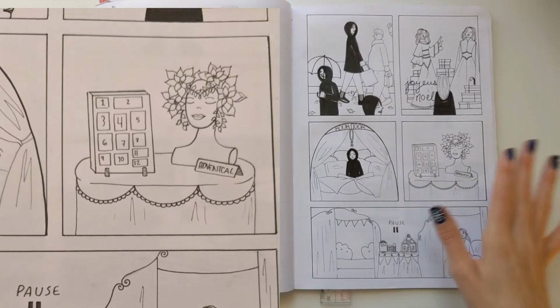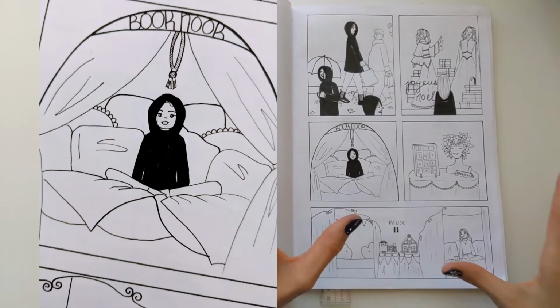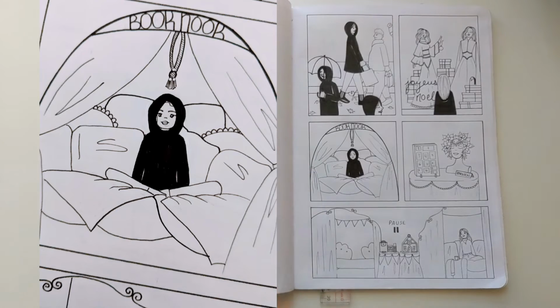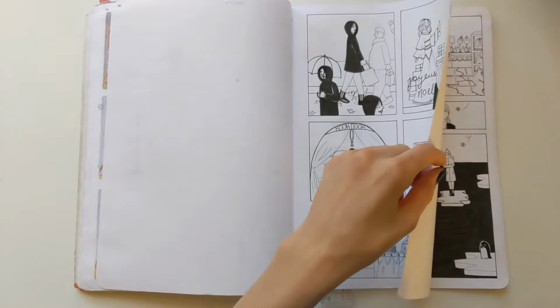I like this one. Got beauty counter, advent calendar. I might put some cosmetics in the back here. This is going to be very Christmas colors, very strong, traditional Christmas colors, like red, green, and gold. Okay, next page.